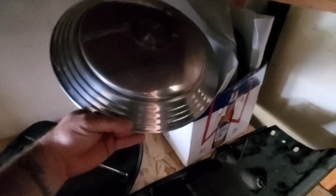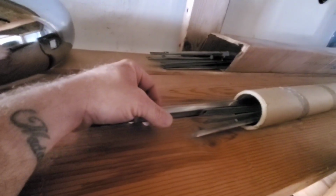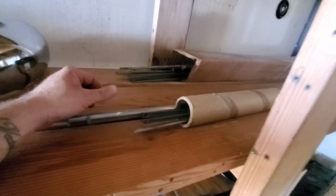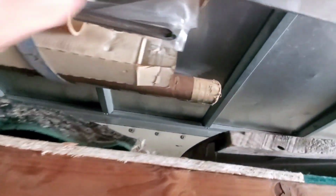I see 1, 2, 3, 4, 5 rims, and from what the guys told us, those are off a convertible. I'm not really sure what the difference would be, but he said those came off of a convertible. So they're pretty much perfect condition hubcaps. There's several of those, four or five in there. More trim pieces. A lot of this stuff, I don't know if it's interior, exterior, or whatever. But all this here, these are all trim pieces too.